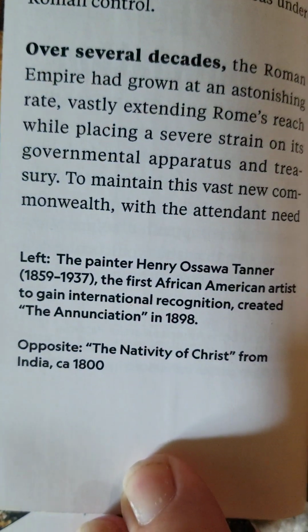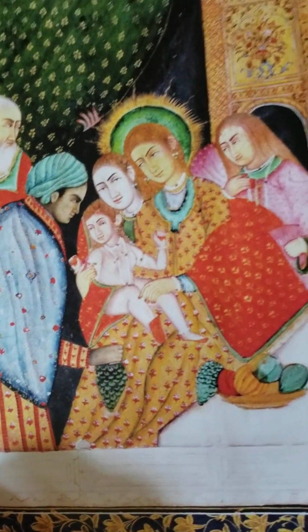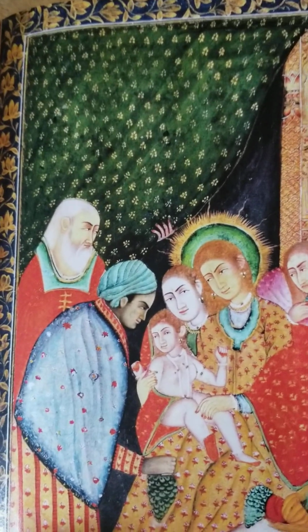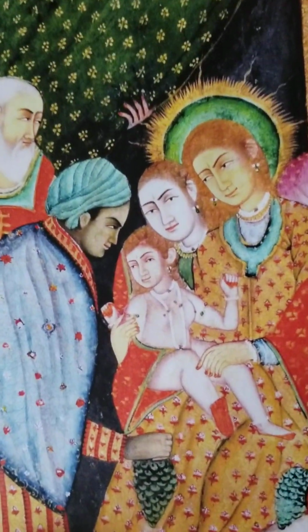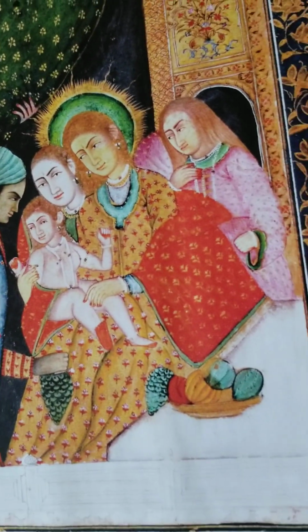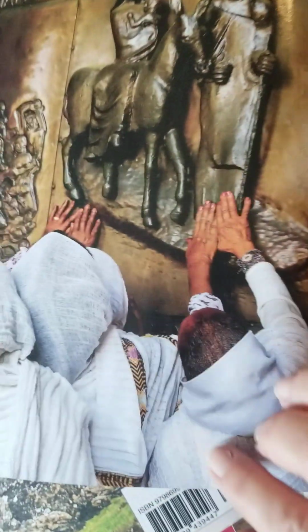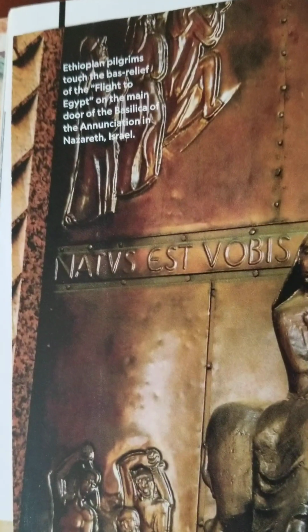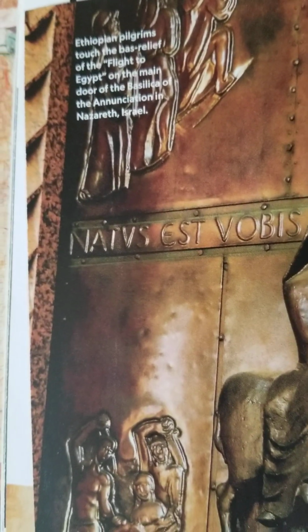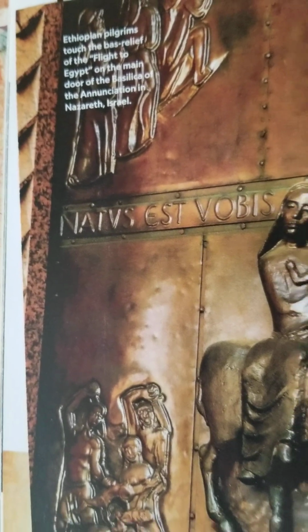The nativity of Christ from India, circa 1800. Ethiopian pilgrims touched the bas-relief of the flight to Egypt on the main door of the Basilica of the Annunciation in Nazareth, India.